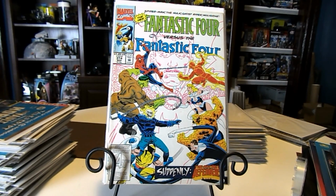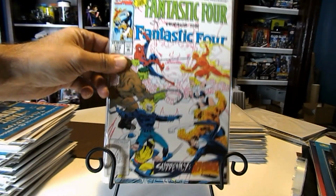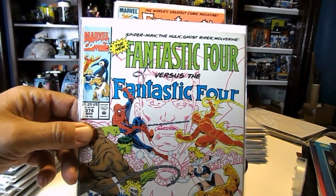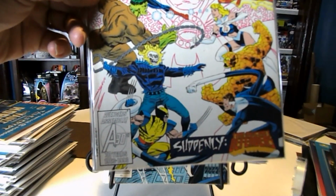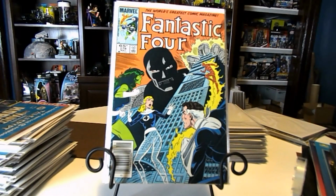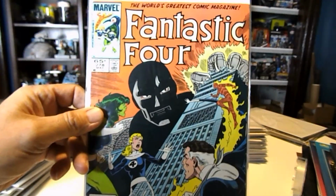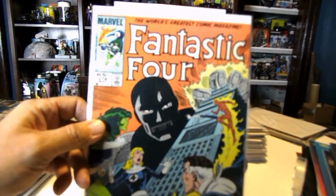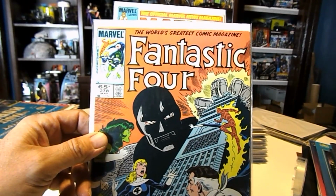But anyway, I picked up a lot of books, so I wanted to start out showing the Marvel books that I picked up. The first one up is Fantastic Four versus the Fantastic Four, number 374. Pretty nice book. Most of these books I got for under $1. A few of them I paid a little over $1 for, and a couple of them I paid a little more than that, but we'll get to that later. Anyway, the next one's the Fantastic Four, number 278.